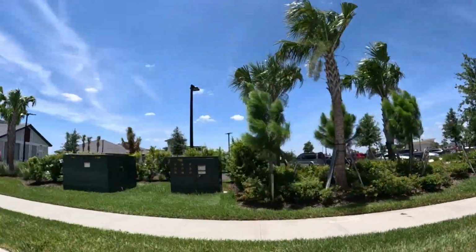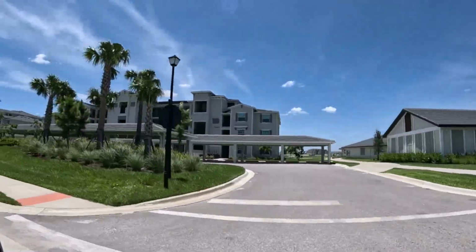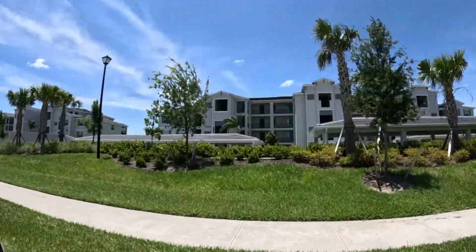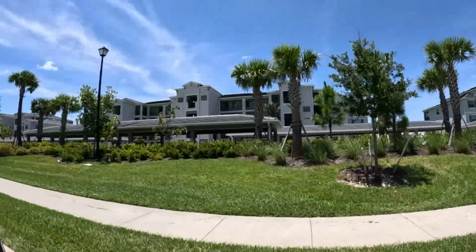This is all their amenities that are being built right here. There's the pro shop. We'll go back through there. So here is some condos. These condos sold out fast. I believe they still have more to build, but they have several different product lines in here.